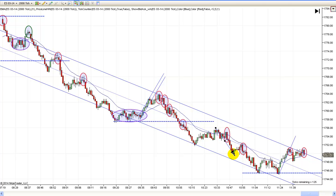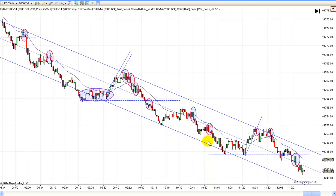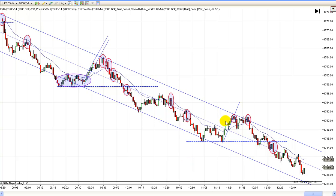Get it just right here. And so you're looking for something similar to that. And there's leg two, and you can see we actually went a couple of ticks further. So nice, easy trade. Then you get another correction. Now you're on the other side, so you've got to be hesitant about going long. It's not worth going long. Just sit tight and wait.